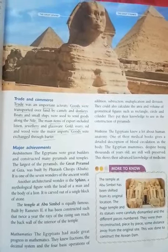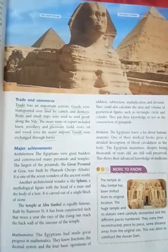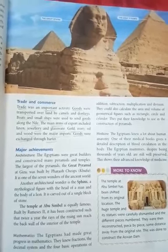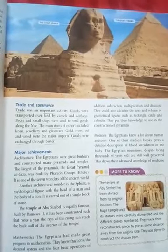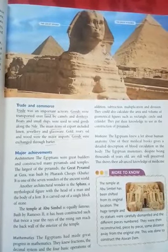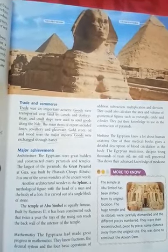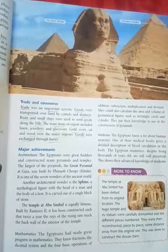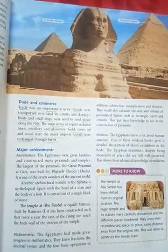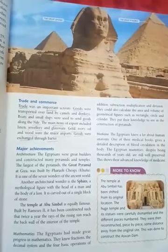The Egyptians were skilled in making linen, jewelry, and glass items. These items were sent to other countries from Egypt. In exchange for these items, the Egyptians brought in goods like gold, ivory, oil, and wood. The barter system was a mode of doing business at that time. Children, do you know the barter system? Barter system means you exchange the goods you have for the goods you require.